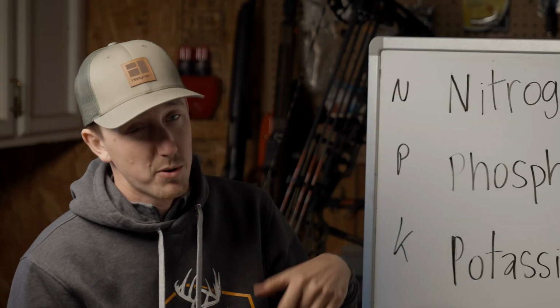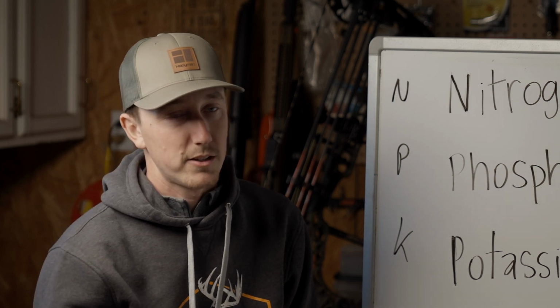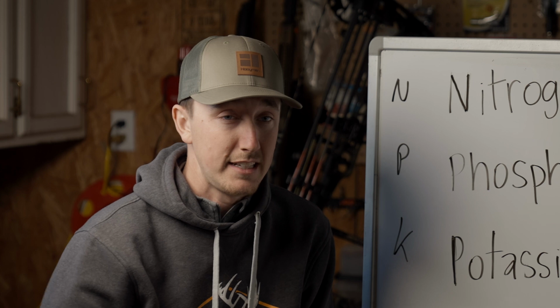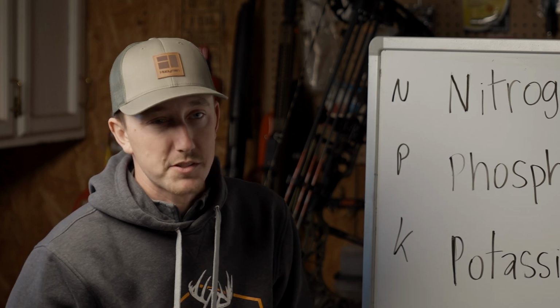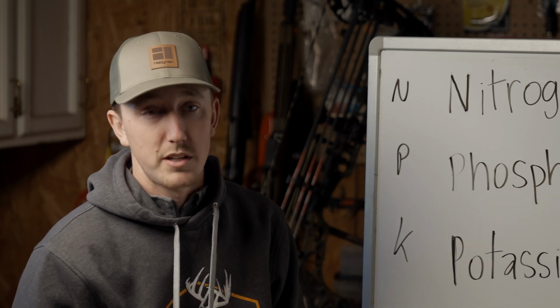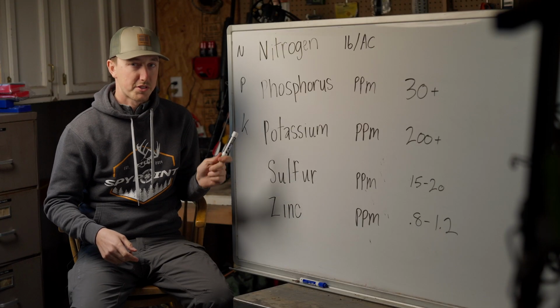Sulfur and nitrogen are both leachable in the soil. What that means is that they will move through the soil profile and out of the root zone. They're more susceptible to rain and washing, things of that nature. So nitrogen, if you apply 140 to 150 pounds of nitrogen on a corn crop, that 140 to 150 pounds is going to be gone the next year. Typically the same with sulfur as well.